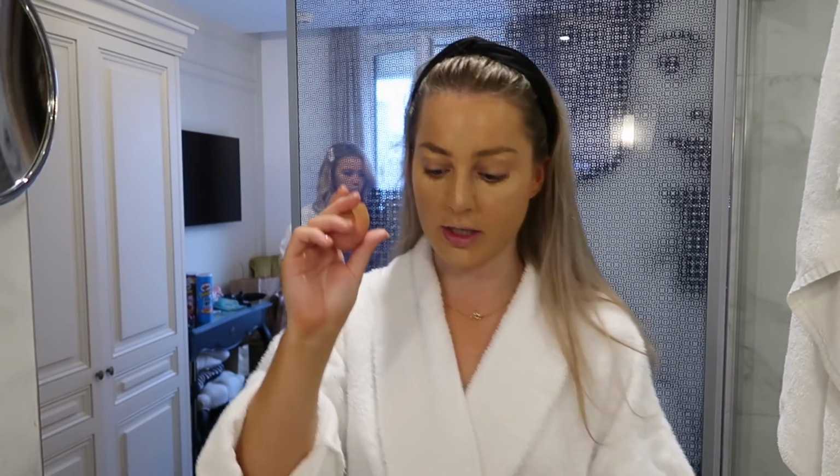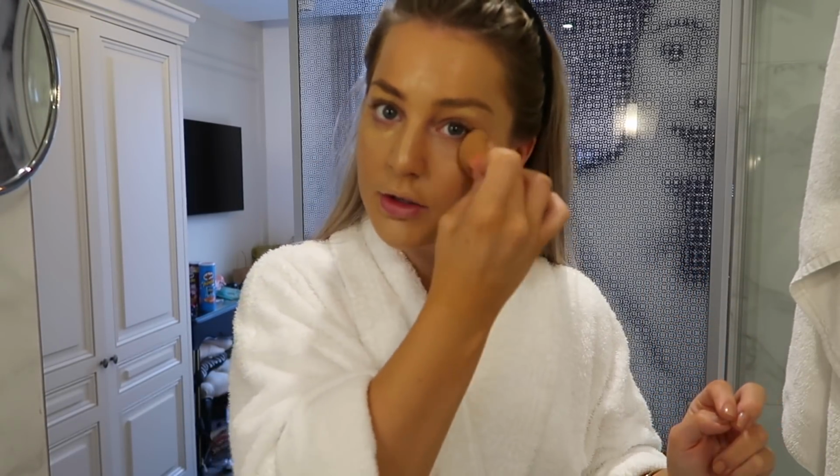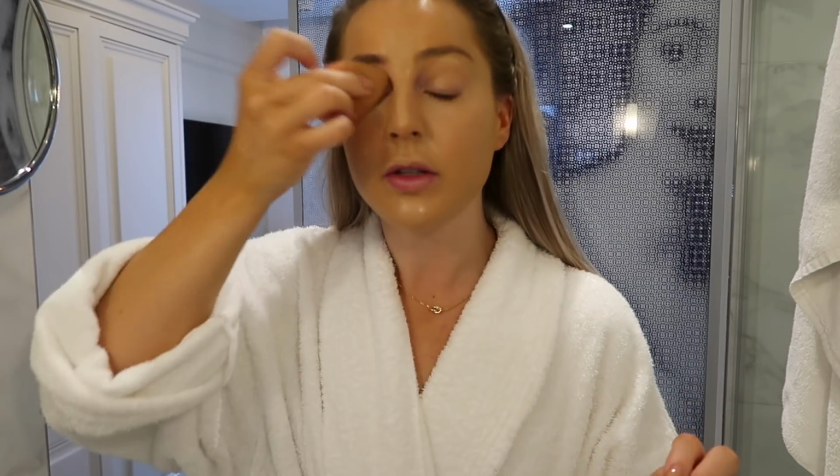And then I go in with my beauty blender. But actually I need to wet this beauty blender, so 2 secs. Okay, so I've literally just wet my beauty blender, and then I just dab that in, obviously to blend out the concealer in the areas that I've put it. It's honestly such a good concealer.